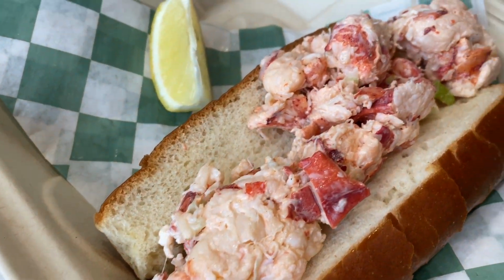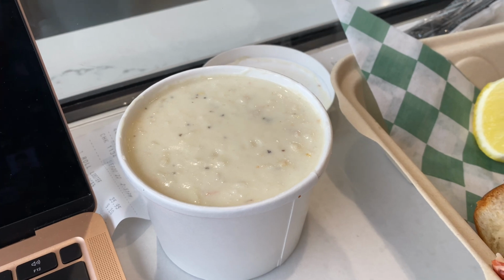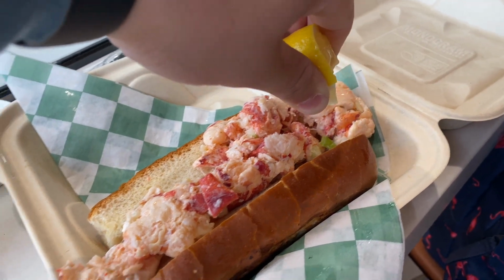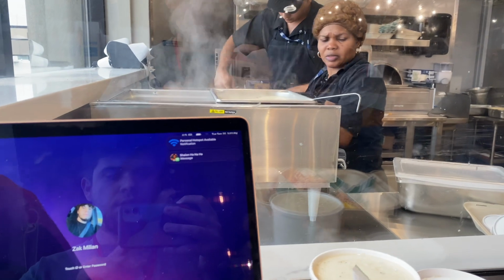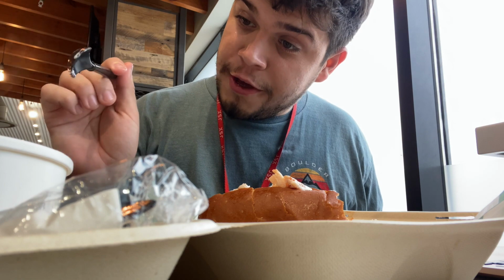Alright, so the lobster roll and clam chowder are finally here. Let's take a look. Still not pretty good, not too bad. Okay, so how was that lobster roll and clam chowder? It was as good as airport clam chowder and a lobster roll can get in Boston, Massachusetts.